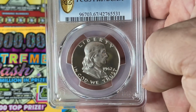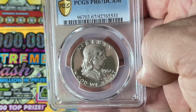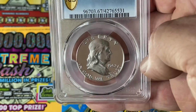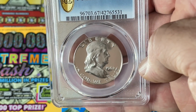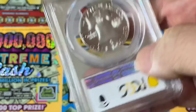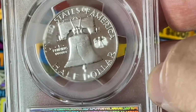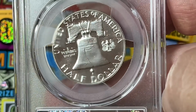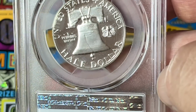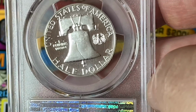Anyway, as you can see, it is a proof coin in fantastic condition. You don't typically get to see these Franklin halves looking like this. And there is old Mr. Party himself. Again, as I always say, business in the front, party in the back, haircut. And he's looking stern in his profile. Here's the back. There's the Liberty Bell with my fingerprints now showing. And you can see how nice and clean it looks. You can see some lines in the bell. And there's one of the security holograms that is on the case.